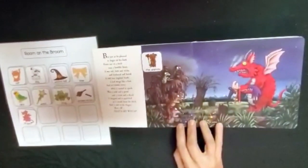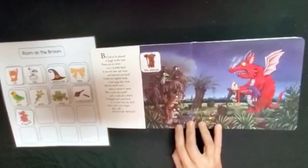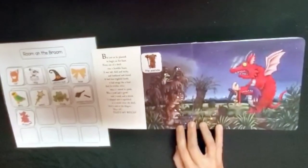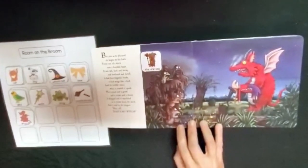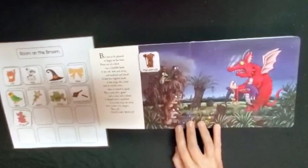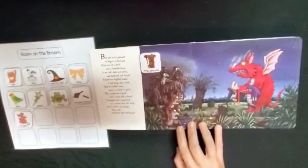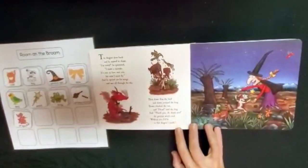But just as he planned to begin on his feast, from out of the ditch rose a horrible beast. It was tall and dark and sticky and feathered and furred. It had 4 frightful heads. It had wings like a bird, and its terrible voice, when it started to speak, was a yowl and a growl and a croak and a shriek. It dripped and it squelched and it strode from the ditch, and it said to the dragon, buzz off, that's my witch.